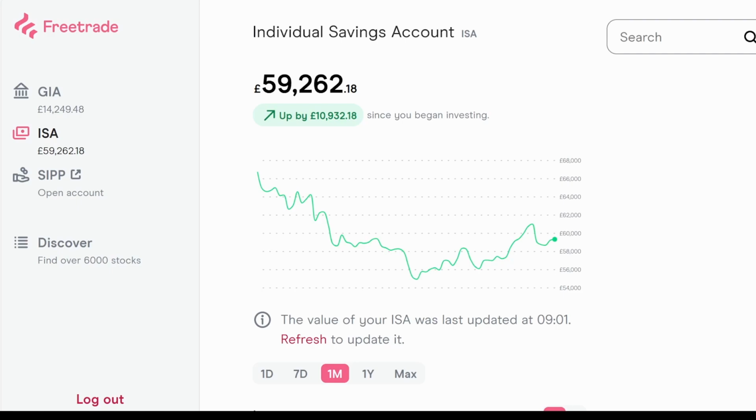So the value of the stocks and shares ISA sits at £59,262, and the overall portfolio is up by £10,932, which is a little bit less than last month. I think it was up around 15,000. The majority of that is due to Palantir, which I'll touch on in a short bit. But as you can see from the monthly chart, about a month ago the portfolio was sitting at 66,000, took a dip down to the 55,000 range, and had a little bit of a rebound, now sitting at 59,000.